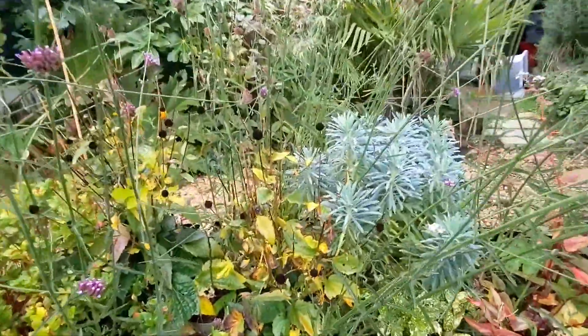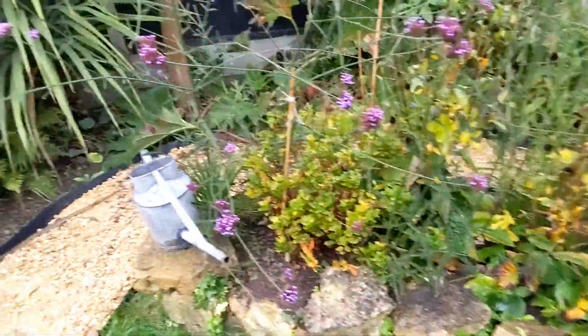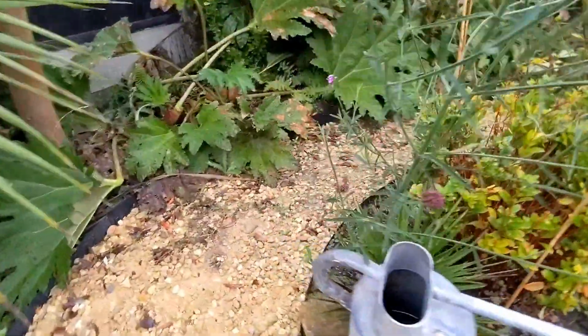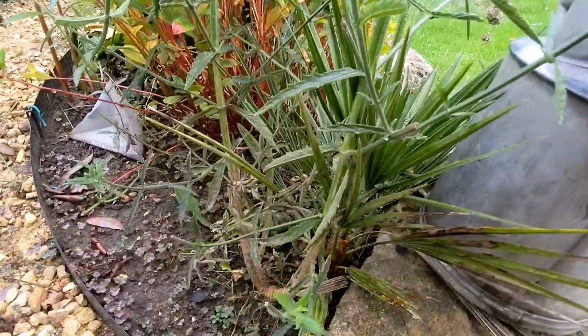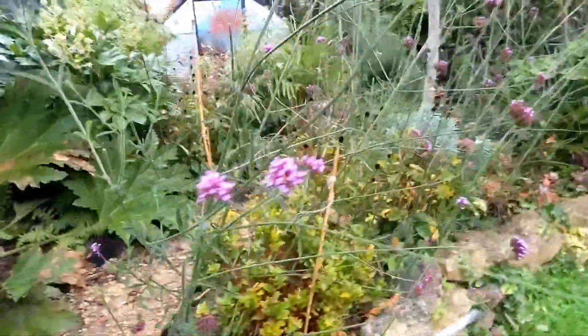Lovely glaucous looking Euphorbia wulfenii there. There's my camera ops hidden. I always say I'll find a better place for that. Maybe I will. Maybe it'll stay there forever. Who knows? If I can be bothered.